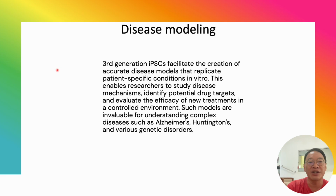Disease modeling. Third generation iPSC can facilitate the creation of accurate disease models that replicate patient-specific conditions in vitro. This enables researchers to study mechanisms, identify potential drug targets, and evaluate the efficacy of new treatments in a controlled environment. Such models are invaluable for understanding complex diseases such as Alzheimer's, Huntington's, and various genetic diseases. So if you have a genetic disease, iPSCs of your own cells can be used to see which treatment, which drug will be more effective, and so forth, or even which nutrients, which vitamins suit you better.